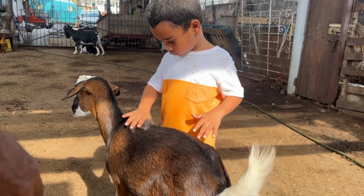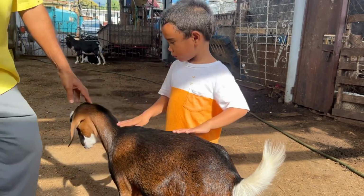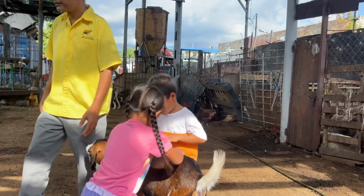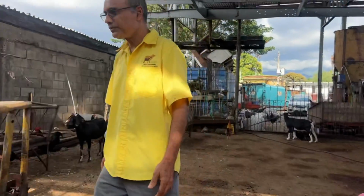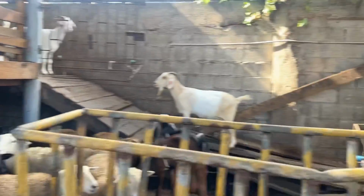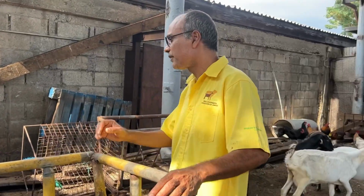As you can see, goats are very much more sociable. You can see the goat here playing with us. Not one of these sheep will be sociable with us. They will not come and be friendly with us.